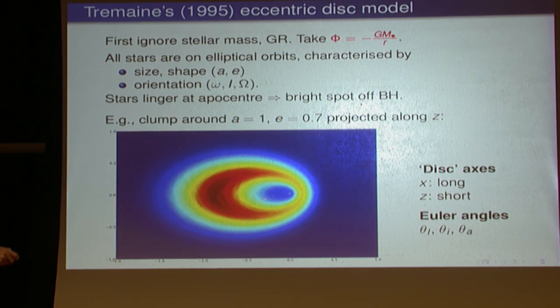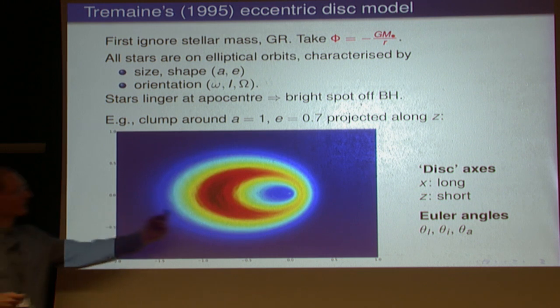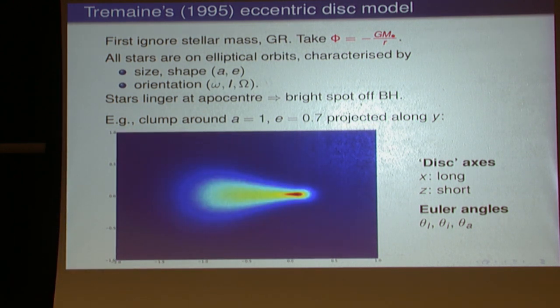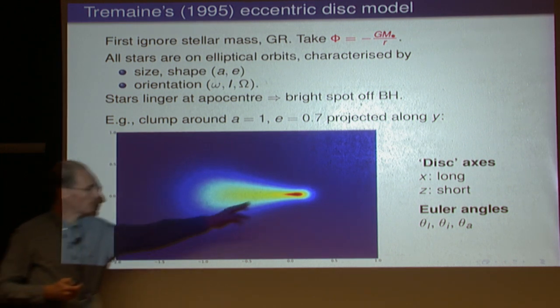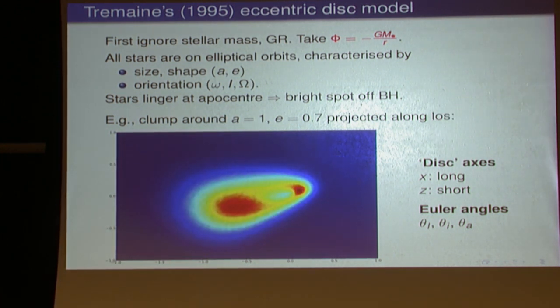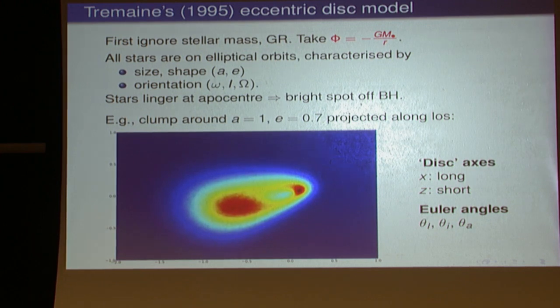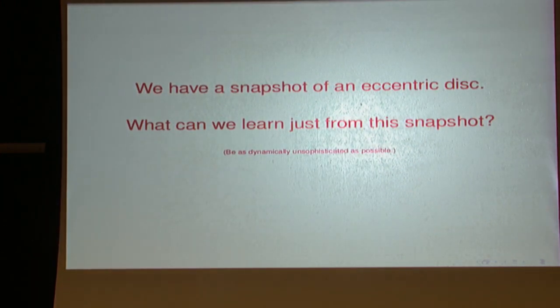This is what you see if you look at it from top down. Disk axis, I'm going to call this the x-axis, the long axis of the disk. The z-axis is the short axis that's coming out of the board. And then we're free to rotate this, to view this clump of orbits at any orientation, and that gives us 3 Euler angles to play with. So here's what it looks like. If you view it from the side, you now do get a peak close to the black hole, but if you invoke Goldilocks and look at just the right angle, you get a very nice double nucleus.